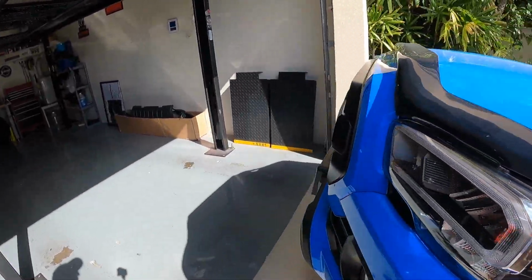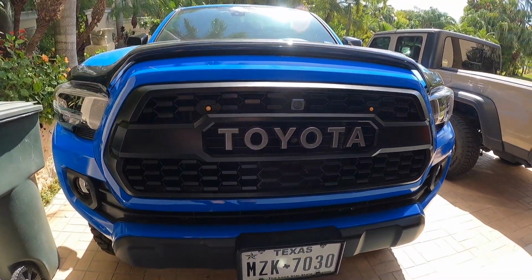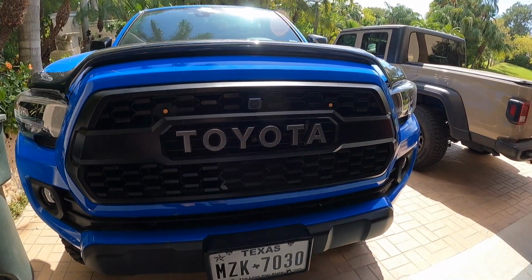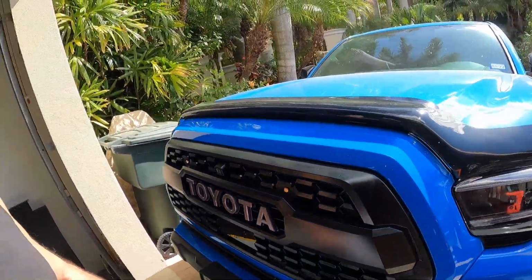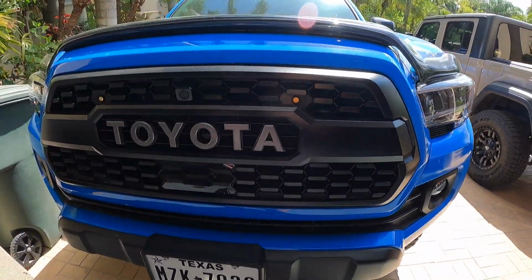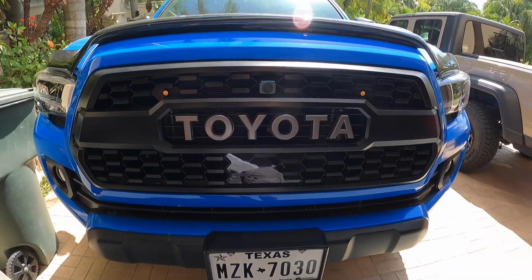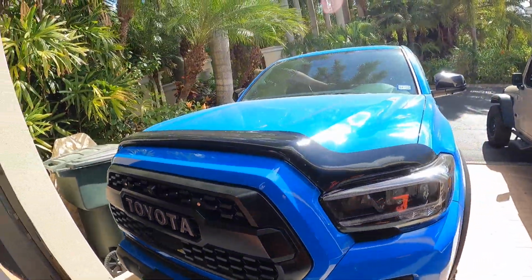Next, let's look at the grill. I get questions about the grill. What grill do I have? This is a genuine TRD Pro grill. I got this from Sparks Parts. I think now to get one, you actually have to have a TRD Pro VIN number, which, little hint for you, you can get VIN numbers all over the web. But anyway, it is a genuine TRD Pro grill. I love it. They are quite abundant out there. There are knockoffs all over the place. I would highly recommend not going with the TRD version or the Toyota version because they're so expensive.